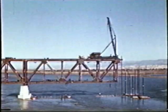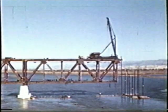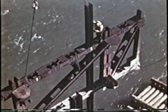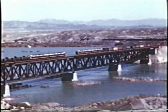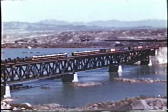An example of the continuous trend to discard the old for the new is Topock Bridge, spanning the Colorado River. Constructed as a part of line changes on this important division, it removes any possibility of delays from washouts.